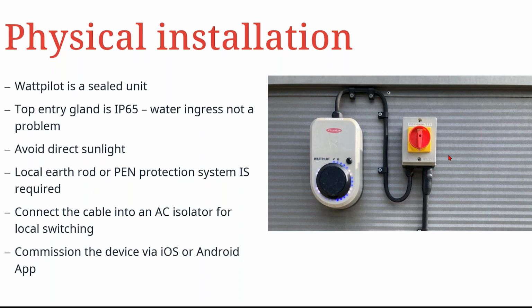If you're using it on a single-phase site, we'd recommend still using a three-phase isolator, but on the grid supply side, you're only going to be connecting to one of the phases.